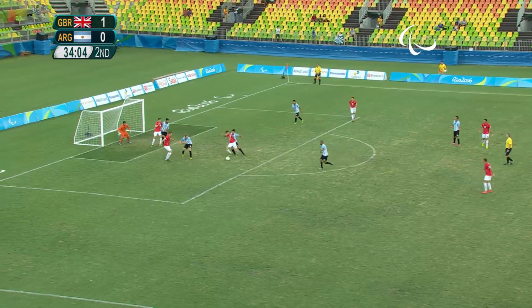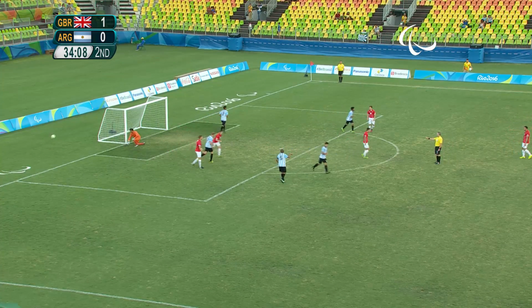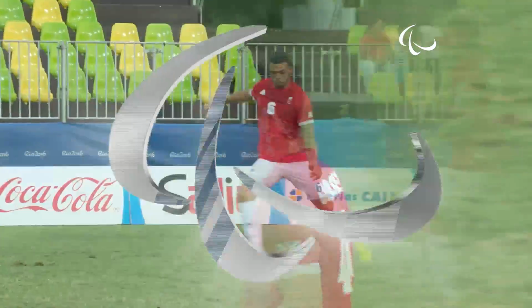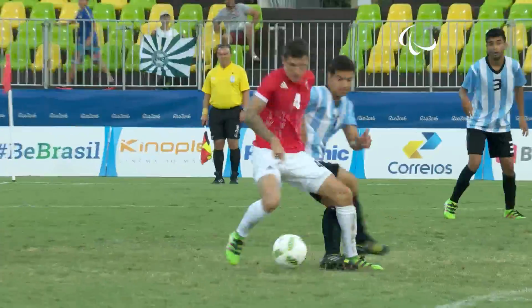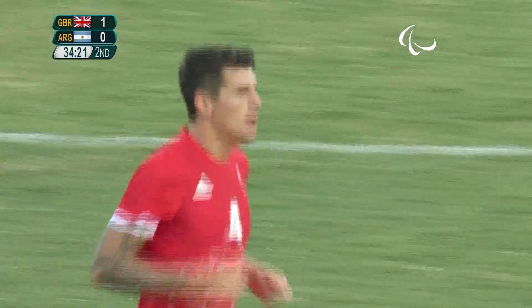Rudder, oh, super turn by Crossen, and he felt he was grabbed, and I think he was. And having said the referee had given the free kick for a player who didn't go over shortly beforehand, he didn't give the penalty that time.